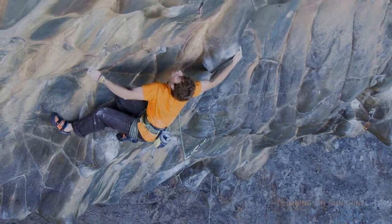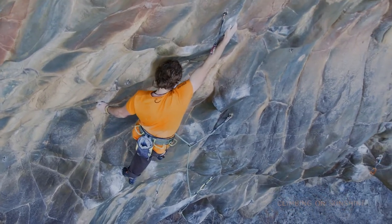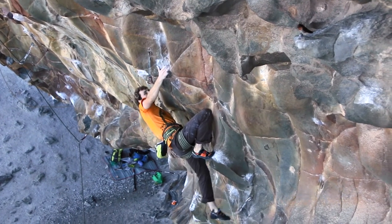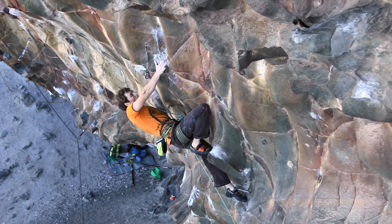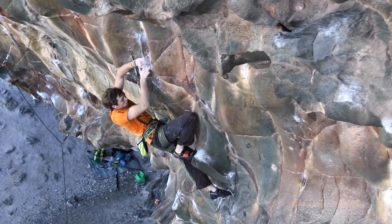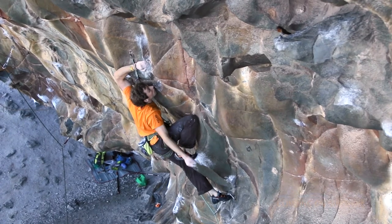You've definitely got to be on the ball, for sure. So following straight away, you're into this technical section. You can't really rest too much. You're getting kind of okay holds, but again, not the best for you to be able to shake out too much on.